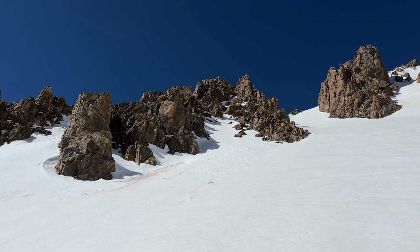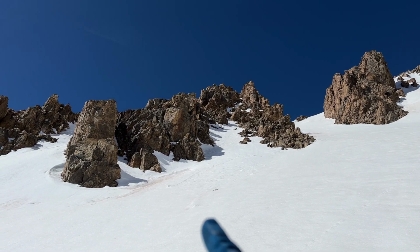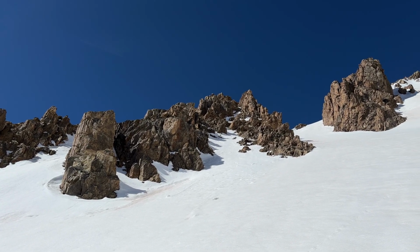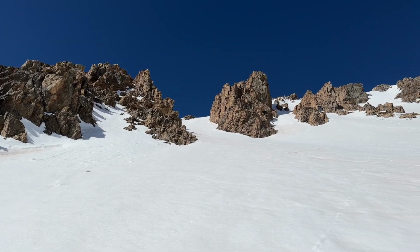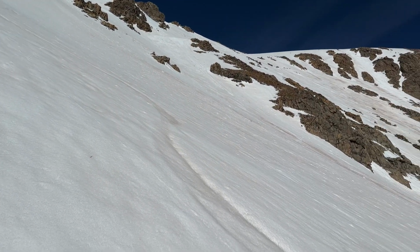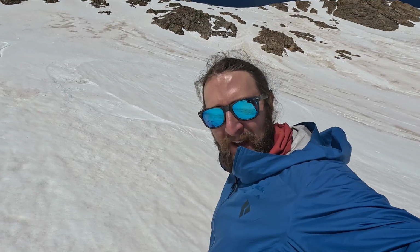You spot my drone? Had a little crash right there. Not great, but at least I found it. Anyway, here's a closer look at the Box Couloirs here. If anybody saw me do that, they're probably like, what is this dude doing? But drone rescued, off the dangerous snow, and now a couple more turns until I gotta boot it out of here.